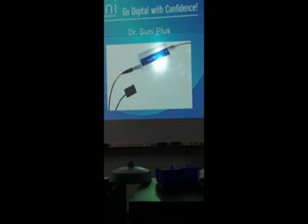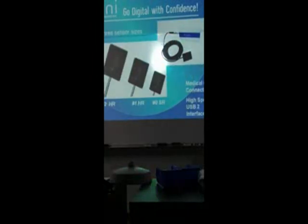This product sells wonderfully overseas. In the US, we take full mouth series of x-rays. We want something a little more instant. 15 to 18 seconds may not seem like forever until you have a sensor sitting in your mouth. So that's why less of our business right now is Dr. Suni Plus. There's the 3 sensor sizes.